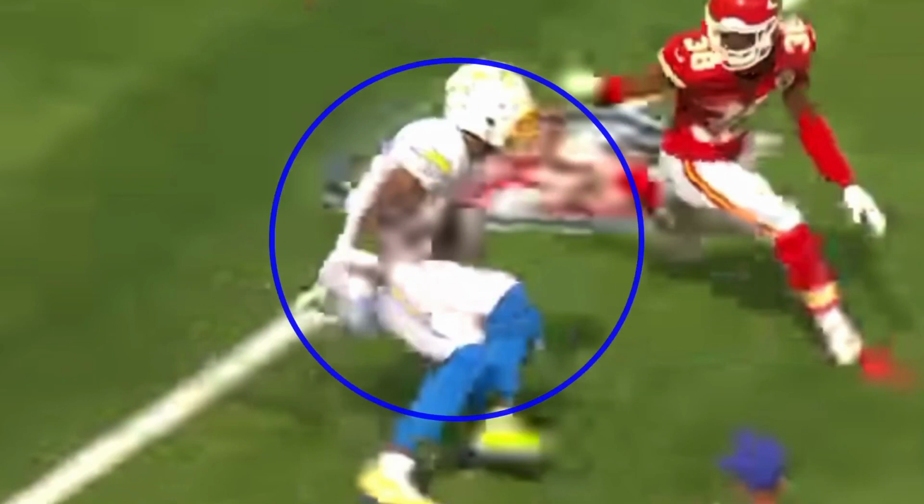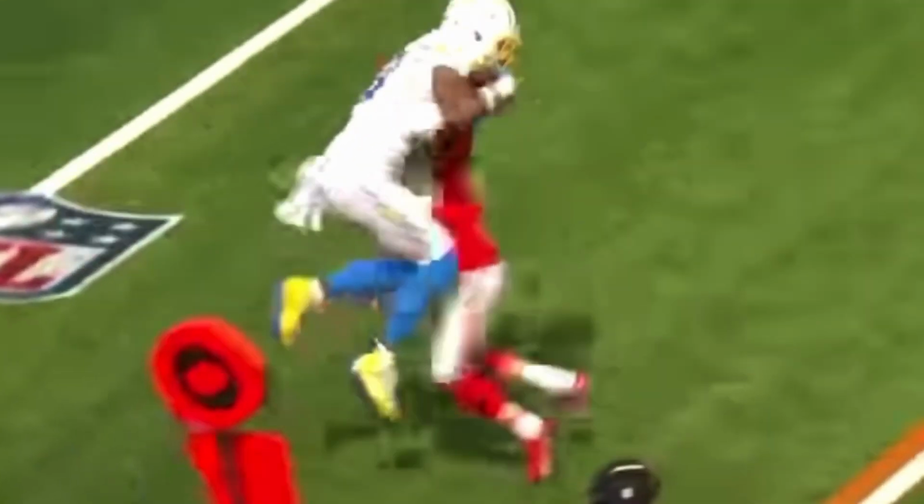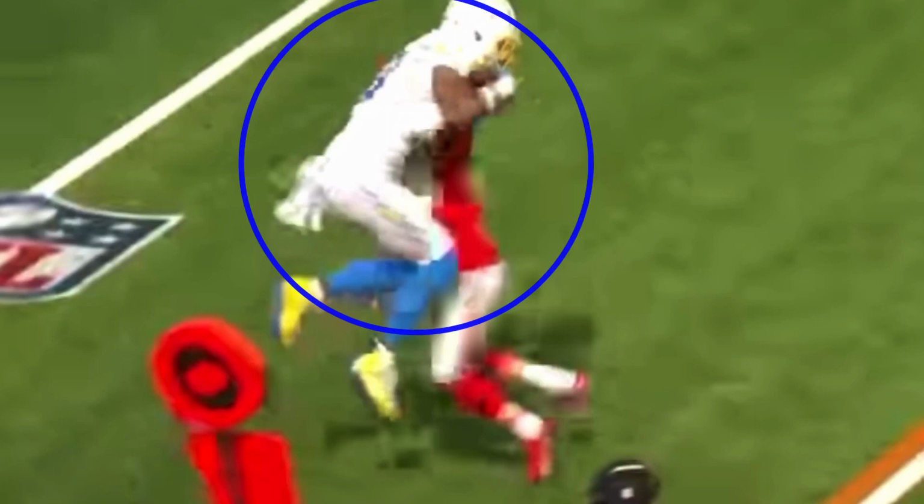And low man's going to win, right? Who's lower right now? Keenan Allen's lower than this DB. I snap my head out of it. DB's not in a horrible position, but ball's out on time. And if we do what we need to do, quarterback gets the ball out on time, we will get the ball. We will make a play on this thing. We just got to make sure that we secure the catch, and then we're worried about getting upfield.